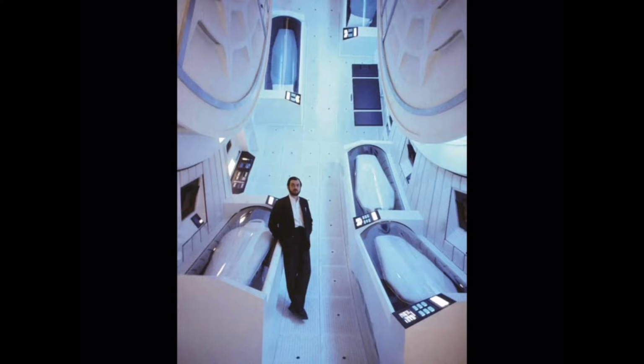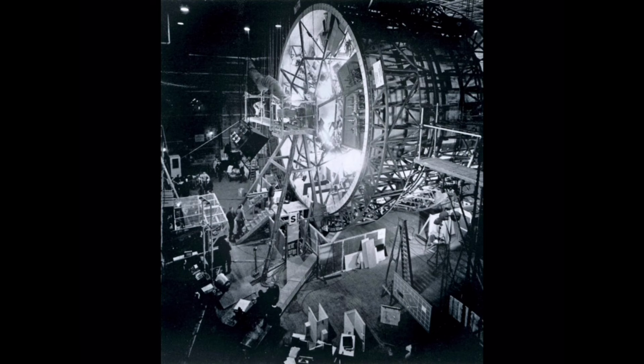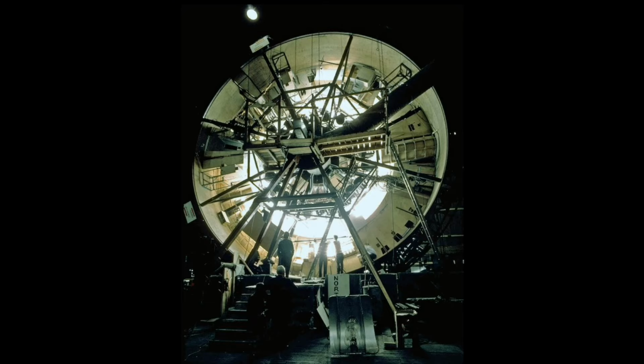The centrifuge was manufactured for the production by British engineering company Vickers Armstrong. Aircraft manufacturers and shipbuilders, both for the private industry and the arms industry.